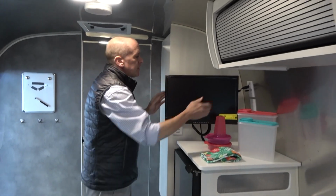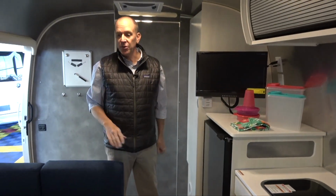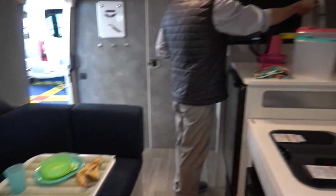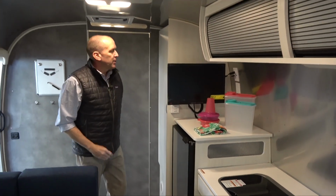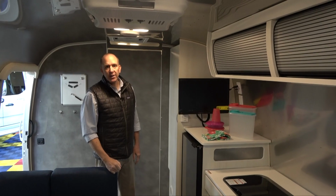Nice size TV. It is on a swivel mount, so you can move that out to, say, extend it towards the dinette or the bed. And nice thing about this is a 12-volt TV. So with just battery power, not having to run your generator at night, if you want to watch some TV, you don't have that noise in the background.